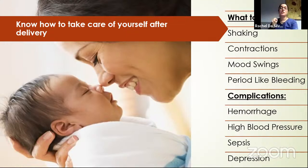So that's why you will be contracting more while you are breastfeeding. Another thing is if your bladder's too full, you'll contract more. So for the contractions, try to keep your bladder empty. You can always use a warm pad. You can use the breathing exercises that we were talking about. And with every baby, you're going to be contracting a little bit more.